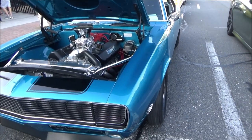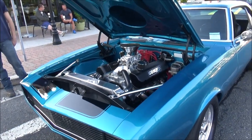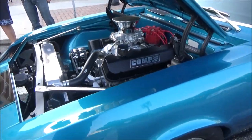It's got a very stiff suspension, but it's a really good straight car. It runs really, really nice. How about the transmission? Transmission is a 400 Turbo, 4,000 stall, all rebuilt.